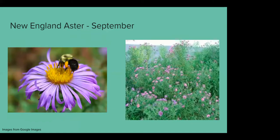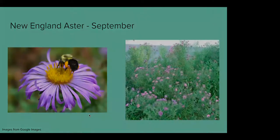In September is when we see our beautiful New England aster, that wonderful purple or yellow flower, and they provide a lot of food for bees, butterflies, beetles, and moths. So huge variety there and a great plant to include in your environment.